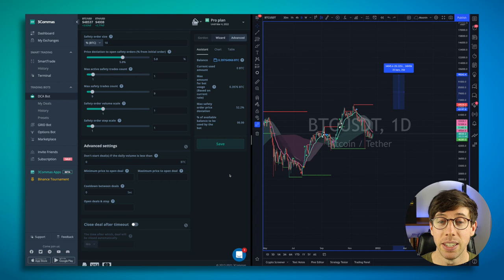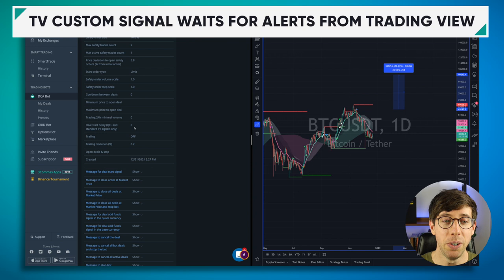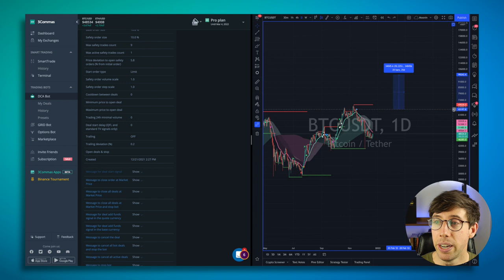And because it's using a TradingView custom signal, go ahead and hit start. It doesn't matter. Down below, message for deal start signal. We need to copy this. And now we need to come over here to TradingView.